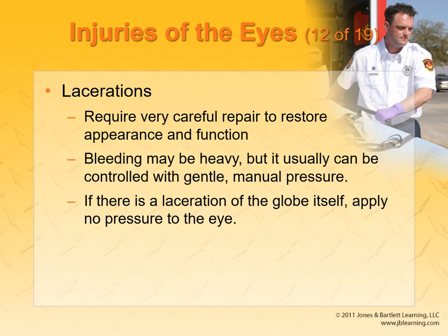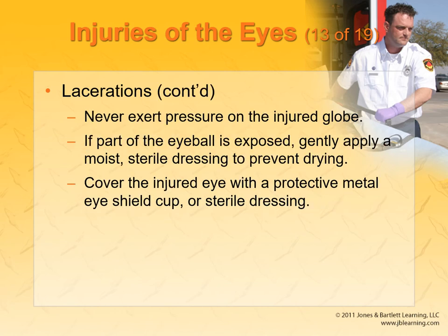So lacerations, this is a tough one because the eyeball is a globe, right? It's a circular object and it's meant to stay that way. So if there's a laceration, you kind of lose that globe function and therefore you lose that intraocular eye pressure, which is vital for everything working correctly. So if there's any sort of laceration of the eye, that's pretty bad. So we don't want to exert any pressure on the globe because it's already in a weakened state.